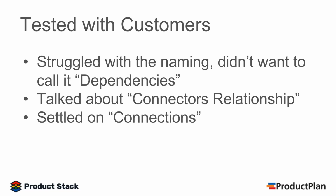Some of it was around naming. And it was interesting when I was talking to Dan and his conversation about how they came to the word blockers really encouraged us to go a little further with our discussion about what we were going to call this thing, because our customers called it dependencies, but it just didn't ring true to what we wanted to do within our product. And we tried other things like connectors and relationships, and we ended up settling on something called connections. And so here's an example of what that feature looks like.